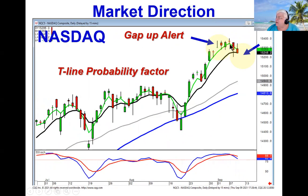So that same T-line factor can be used in our analysis of the NASDAQ, where we saw the gap up last week, started seeing selling. Today it closed right at the T-line. Stochastics starting to roll over. But that puts us in a very good advanced analysis state that we know that if we wake up tomorrow and the pre-market futures are showing that things are opening weaker, we can be shorting immediately because the probability factor of the T-line says if we see a sell signal and they start trading below the T-line, which they're already doing on the NASDAQ, on the Dow and the S&P 500, there's going to be more downside.